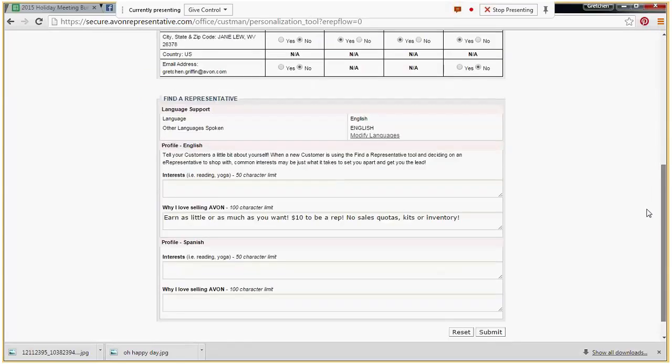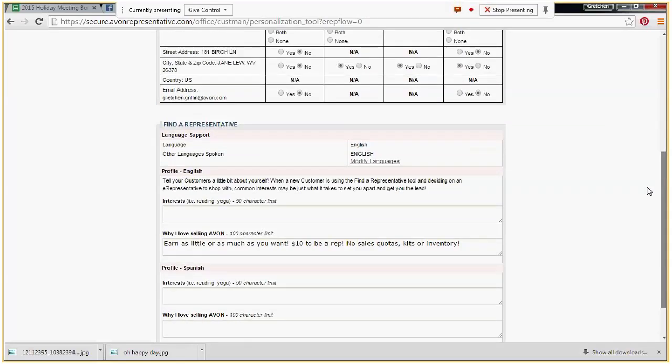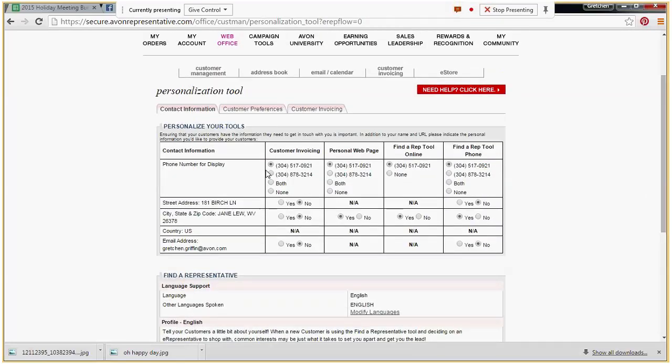There's all kinds of areas where you can customize, but if you can see up here, it has Customer Invoicing, Personal Web Page, Find a Rep Tool online, and Find a Rep Tool by phone. You want to make sure you have some kind of contact information marked here. For instance, on my personal web page, they need to have some way to contact me. So I chose just my phone number and my city and state. They don't need to have my street address, which Avon has taken off of there.